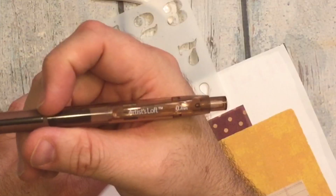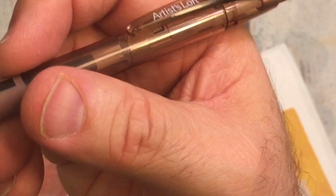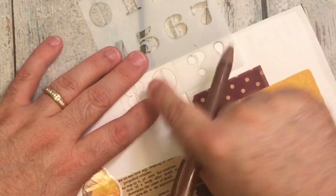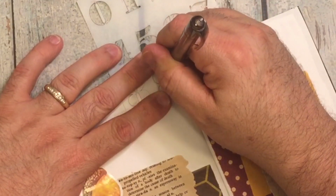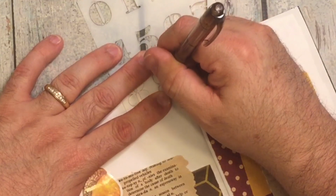And the pen I'm using, this is an Artist's Loft. See if you can see that. This is an Artist's Loft, and it is just a brown gel pen. And I'm going to start backwards, and I'm just going to put two numbers for the year 2019, so just the 19.